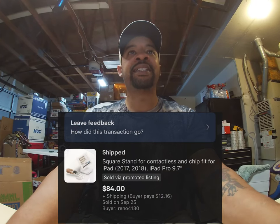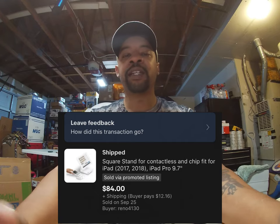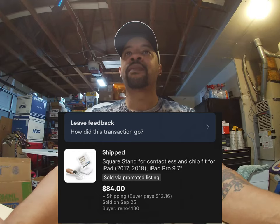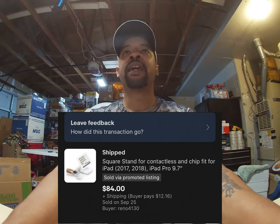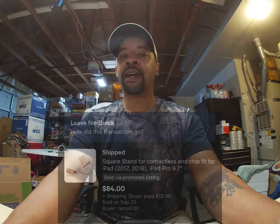So number five, my number five item this week was a square stand. It was a contactless square stand that you see in retail stores where they ring you up. This is an Apple stand. It holds an iPad. This item sold for $84, and with shipping, $102.67. That was my number five item in my hot five.